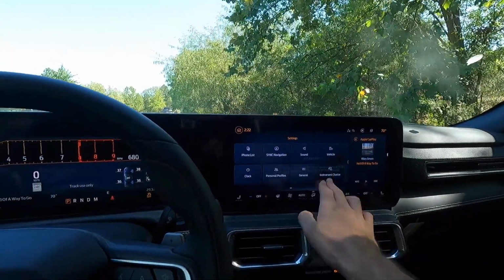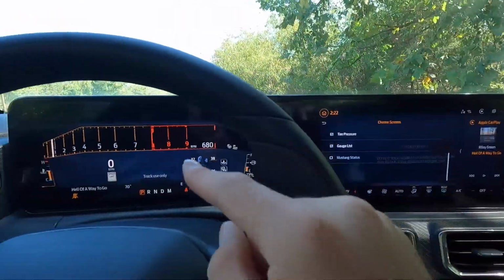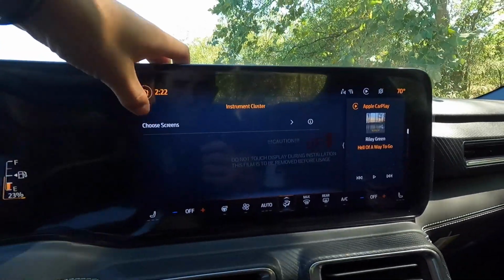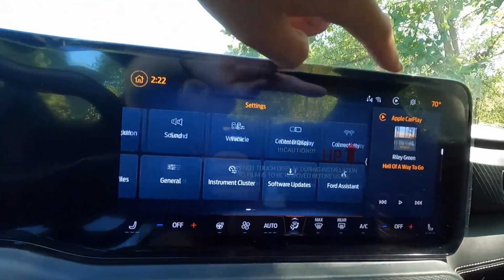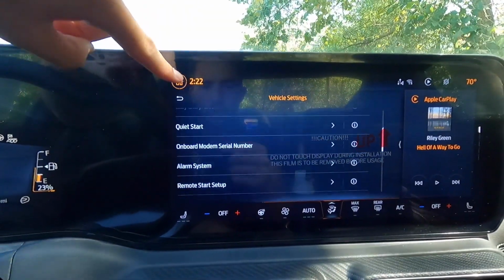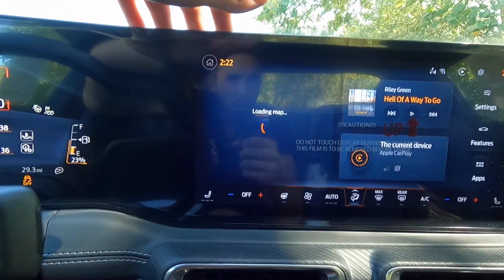But again, you can go into your instrument cluster thing right here, and I'll show you that here in a second. You can basically choose what you want to see on this screen throughout this screen over here. I'm going to back out of that, and then yeah, kind of about it for that kind of stuff. You do have a Wi-Fi hotspot. You go in between your different vehicle settings here, all of these different things. I'll show you that. You can go into lighting, so on and so forth.